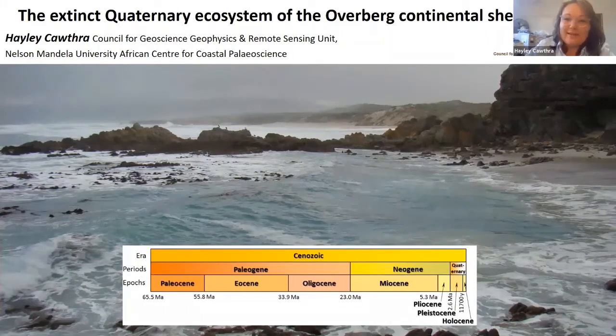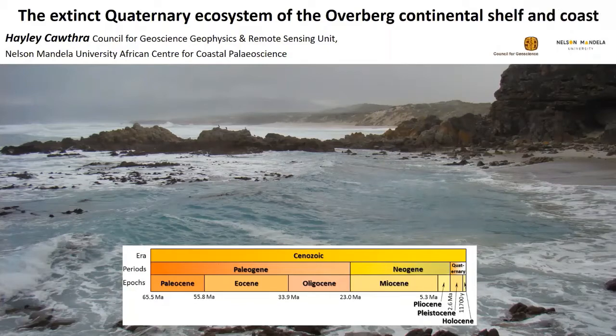I'm going to go through a couple of things today that are of perhaps interest and relevance to you in this area, and draw on some specific case studies from the areas around Walker Bay, False Bay, different parts of the Cape, as well as around the corner on the Cape South Coast. But at the core of it all, it's sea level change as a driver of human movements in the past, and climate change and environmental change that I'm going to focus mostly on. Specifically focusing on the Quaternary period, which is the last 2.6 million years of geological time.